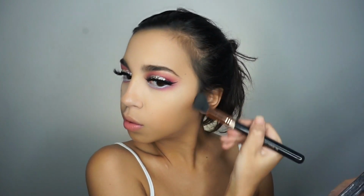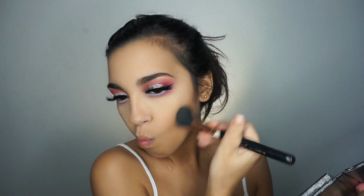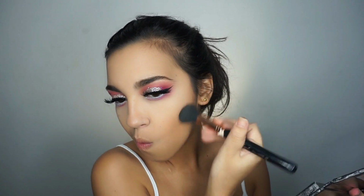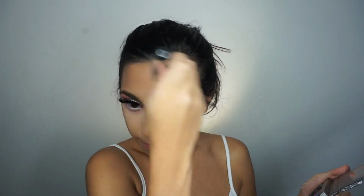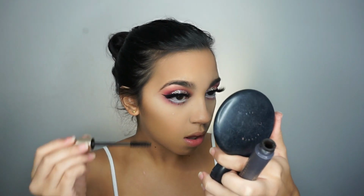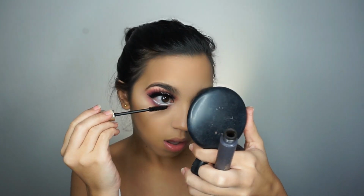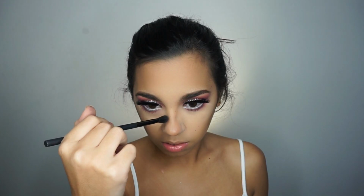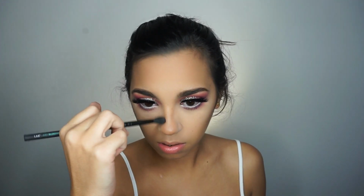For contour, I'm using the Makeup Geek contour shades. This is in the shade Bad Habit, and I'm contouring my cheekbones and also my forehead as usual because I think sometimes that my forehead looks enormous. For the bottom lashes, I'm using the L'Oreal Volumizing Mascara in Carbon Black, and I'm applying a lot of coats of mascara. Now, of course, I always forget to contour my nose, so I'm using the same shade Bad Habit of Makeup Geek.